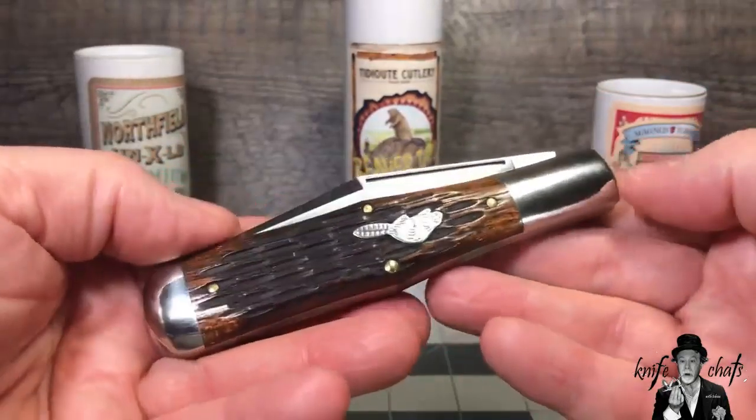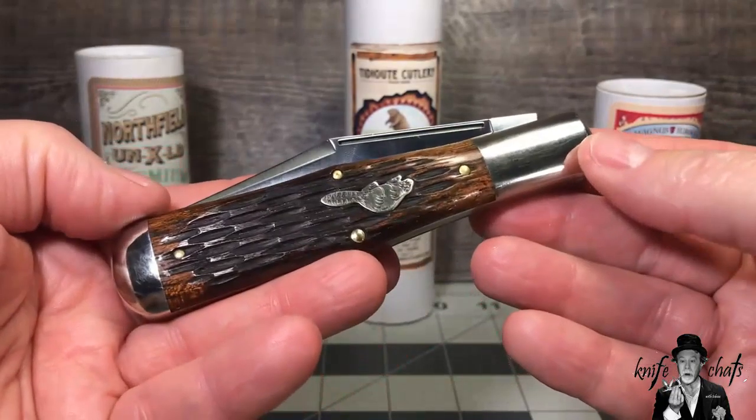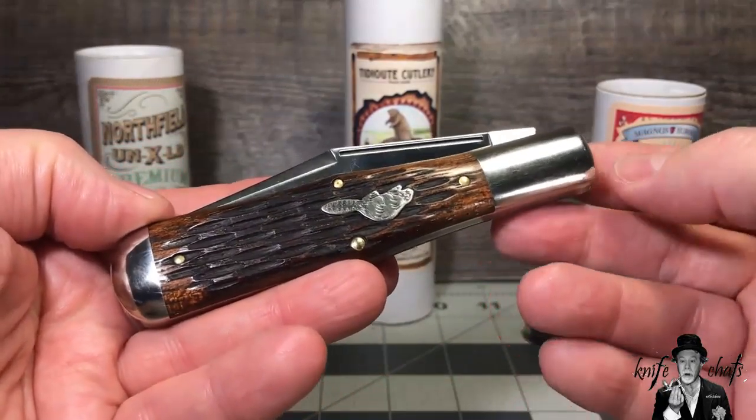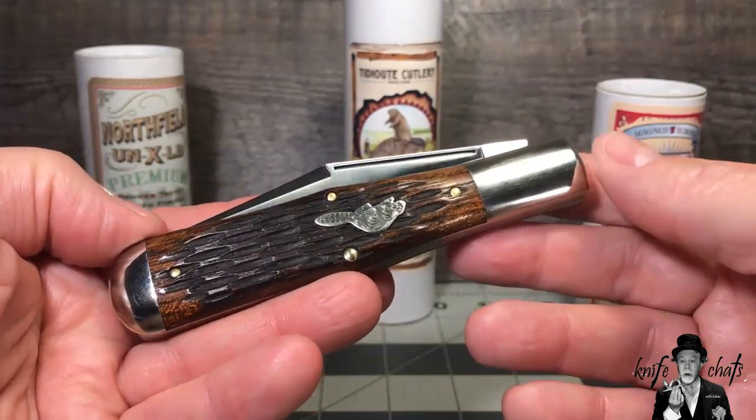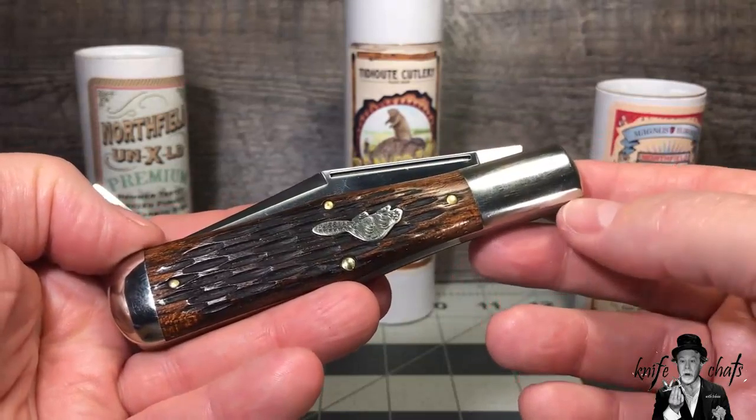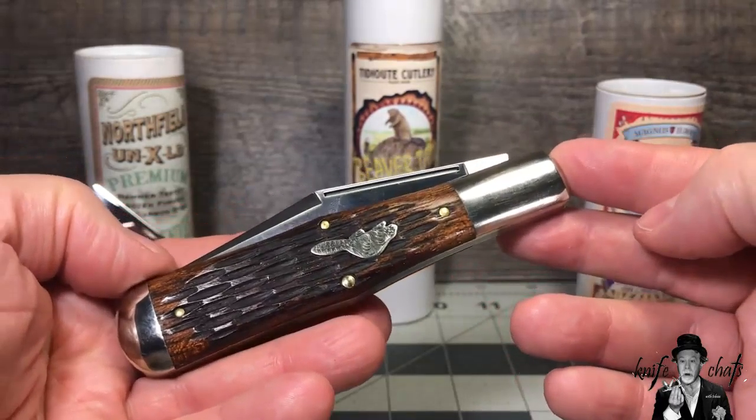These are exactly what everyone says. They are probably the best traditional pattern knife being made today. And they are definitely worth the price, but they are going to be a high price.